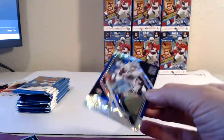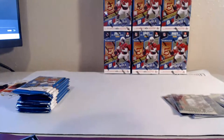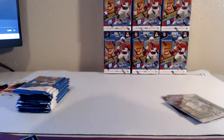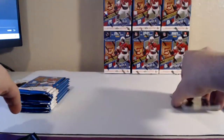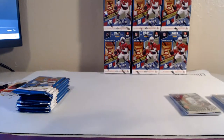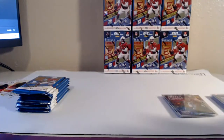Williams for the Broncos. That is card number 61 of 275. That's a nice looking card, even with his Carolina blue. I like that a lot, actually. Looks good. I know Elite isn't high end stuff, but I think these cards look good this year. Full Throttle McLaurin for the Washington football team. And lastly, Dalvin Cook.